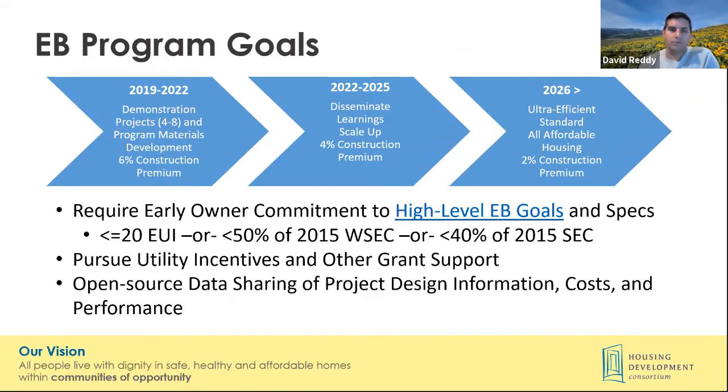we set out some goals, in buckets of time, starting back in 2019, to develop a set of goals and specifications that we engaged owners on and asked for early commitment to, in exchange for participating and supporting them in building their projects and pursuing additional utility incentives and grant support.